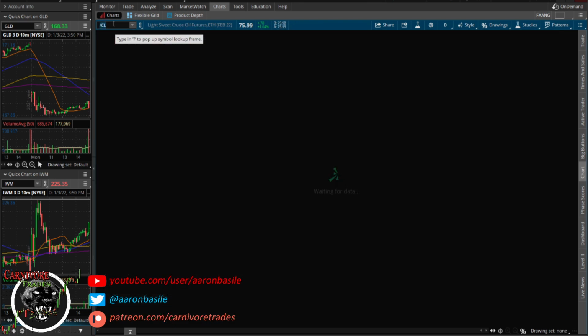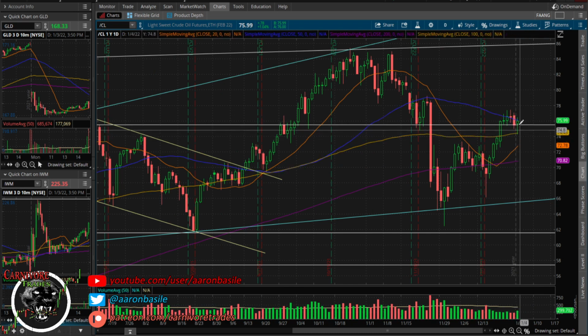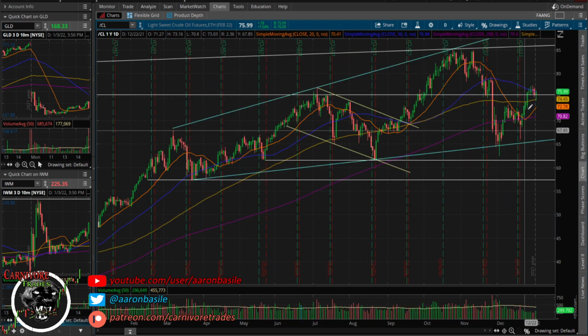Let's look at actual spot crude here, up 1%. A reasonable pop. It was down earlier, but a nice little test candle here. So maybe crude wants to move up over the next week or so. It seems that crude is moving higher with yields, although it is lagging a little bit. So that's something to keep an eye on.